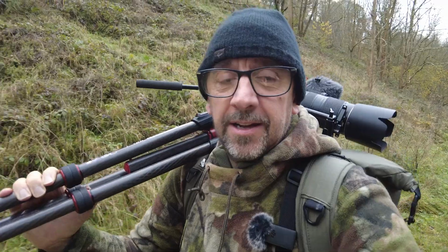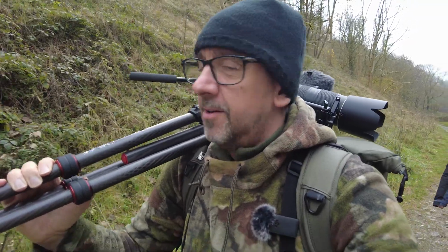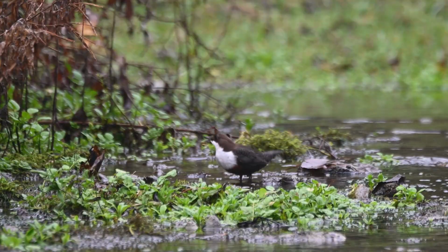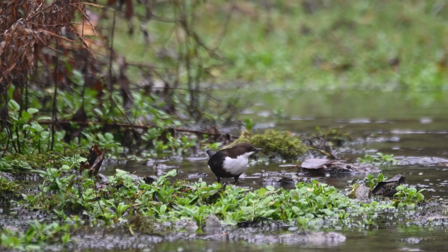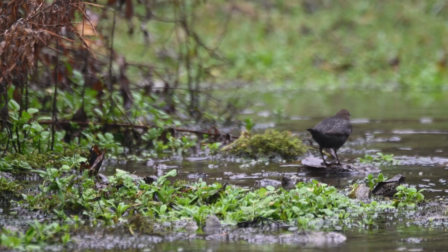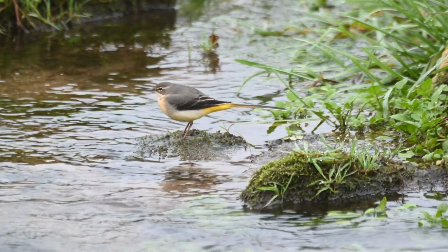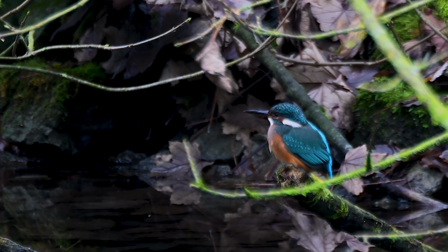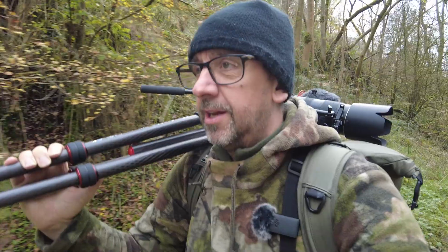And I've got goosebumps at the moment. Oh man. It's worth coming out this morning. Definitely worth coming out. What an experience. Oh, how many more times must I say how great Bradford Dale is? Fantastic dipper views. Great grey wagtail views, and now the most wonderful kingfisher views. That was so special.